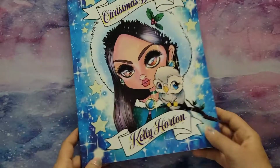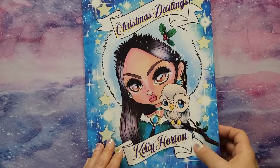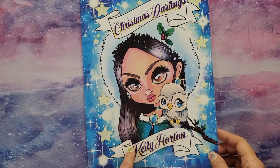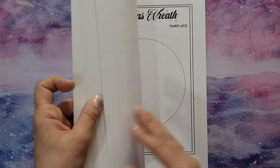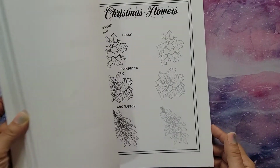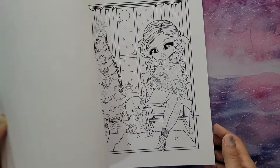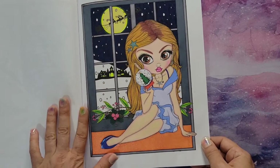I have this one, Christmas Darlings by Kelly Horton. She has a whole series of books as well. I did do one page. Yeah, I did this one at Christmas time.